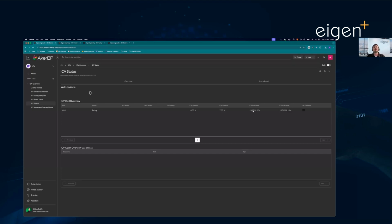And then both of these are clickable. So I can then drill down into that event. And then the table below will show me an ICV alarm overview for the last 24 hours. So the aim of this dashboard is that it will allow the users and the engineers to drill into only the wells that require looking into, and you don't have to go and flick through each of the wells.